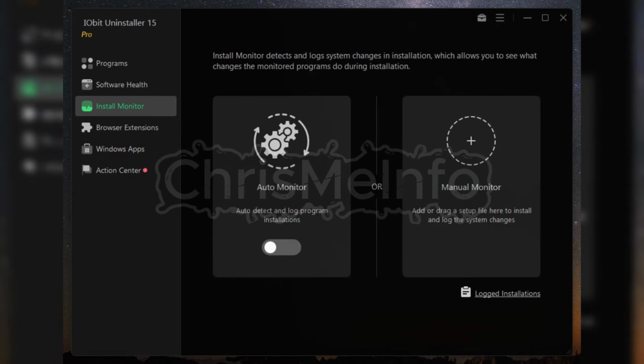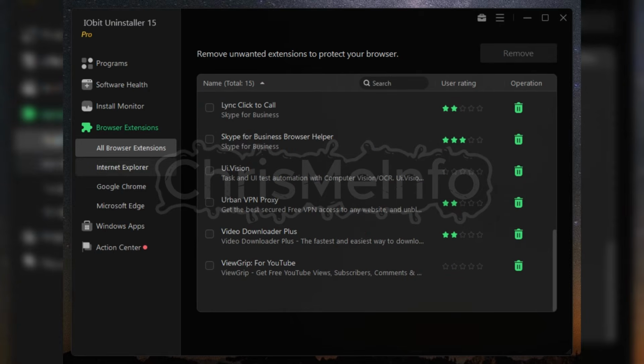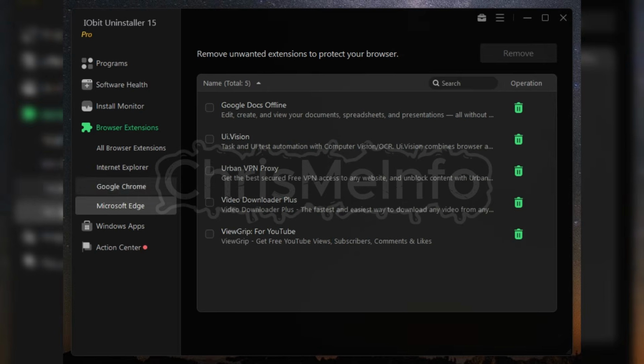One of the standout features is Force Uninstall, which allows you to remove stubborn or corrupted programs that won't uninstall normally. This is extremely useful when dealing with problematic software or incomplete installations.